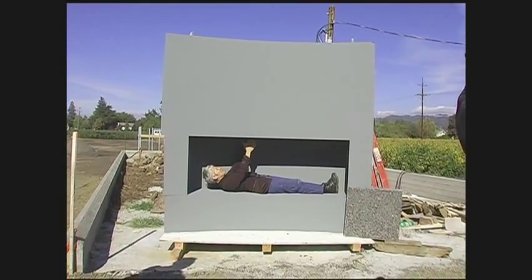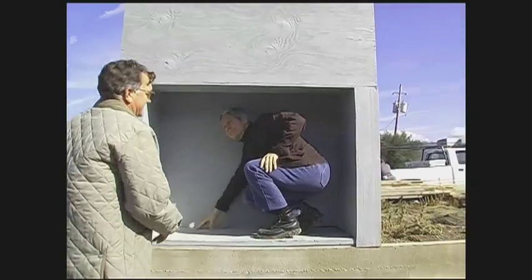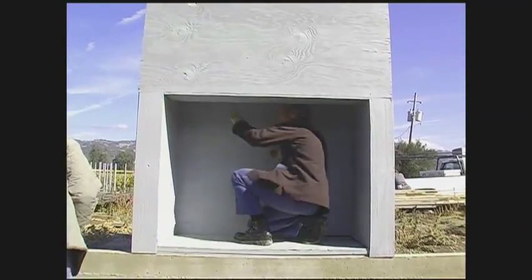The window mock-up that we're looking at right now is one of the trickiest parts of this because it's really key to how a person experiences the journey up to the top of the tower. It's also key to determine how much natural light filters into the inside of the tower. Oh, see what? I knew this was coming.